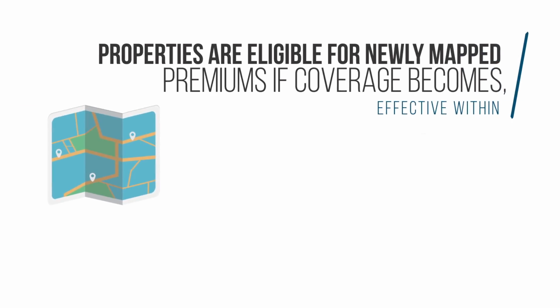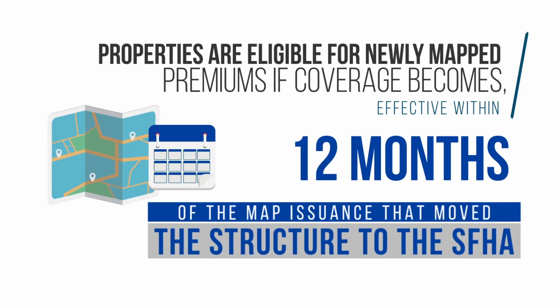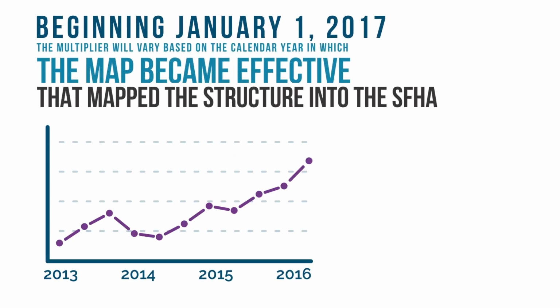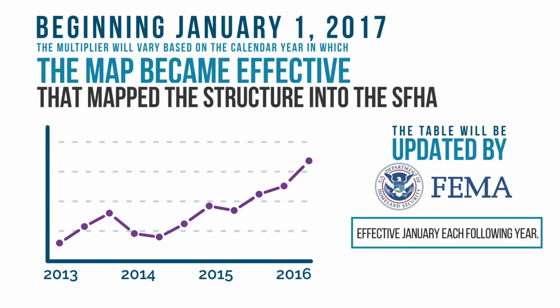Properties are eligible for newly mapped premiums if coverage becomes effective within 12 months of the map issuance that moved the structure to the SFHA. Beginning January 1, 2017, the multiplier will vary based on the calendar year in which the map became effective that mapped the structure into the SFHA. It is expected that the table will be updated by FEMA effective January each following year.